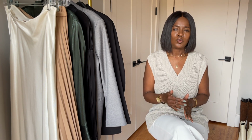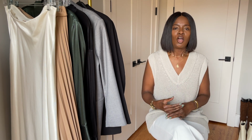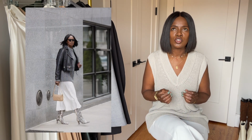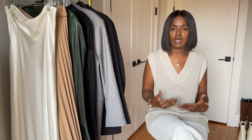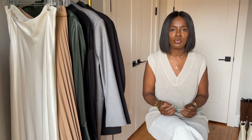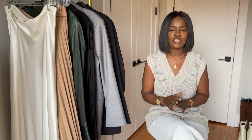Also, I'm going to piggyback on that monochromatic look with number three: play with textures. Textures are your friend. They look so beautiful, and it just gives you that extra oomph to your outfit when you're wearing a monochromatic look. Like wearing silks with leather and then adding maybe a knit to it. It just takes your outfit to the next level, and you look uber expensive and just uber classy and chic.